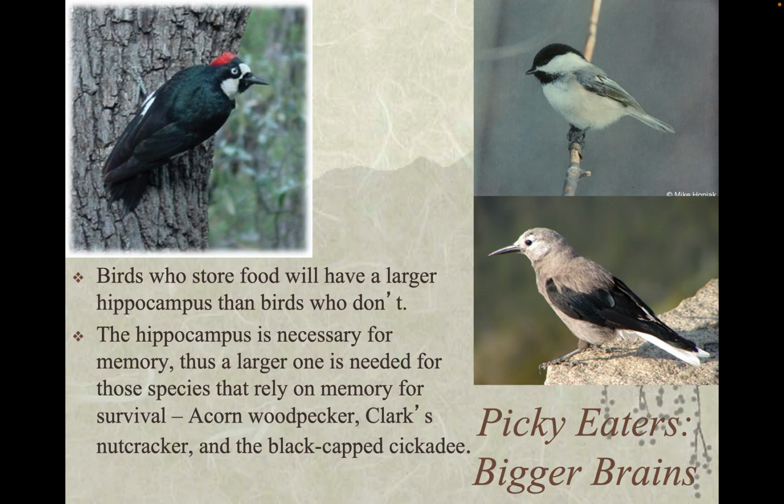Birds who store food will have a larger hippocampus than birds who don't because they have to remember where they put their food. The hippocampus is necessary for memory, thus a larger one is needed for those species that rely on memory for survival. Acorn woodpeckers, Clark's nutcracker, and black-capped chickadee all hide their food. And this is the chickadee, and this is Clark's nutcracker, and this is the acorn woodpecker.